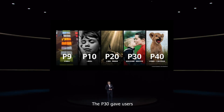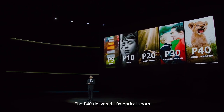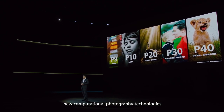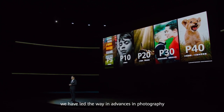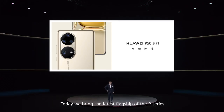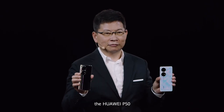The P30 gave users a periscope lens capable of 5x optical zoom and a super sensing lens that further improved low light performance. The P40 delivered 10x optical zoom. We also introduced the new computational photography technologies. With each P series phone, we have led the way in advances in photography. Today, we bring the latest flagship of the P series, the Huawei P50.